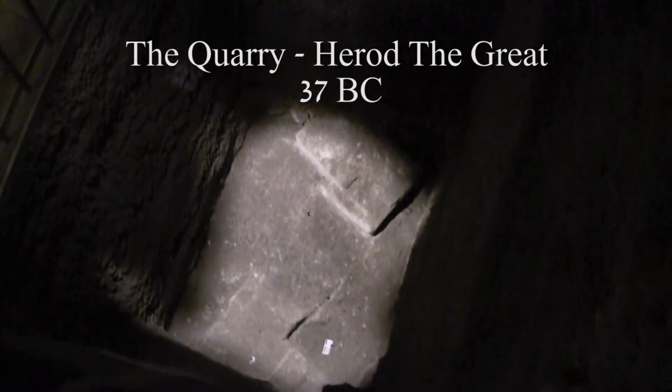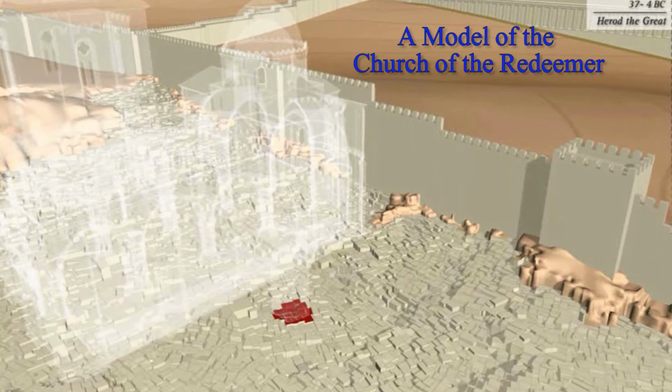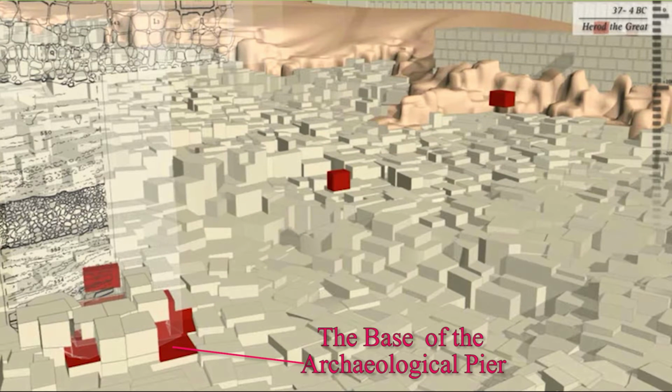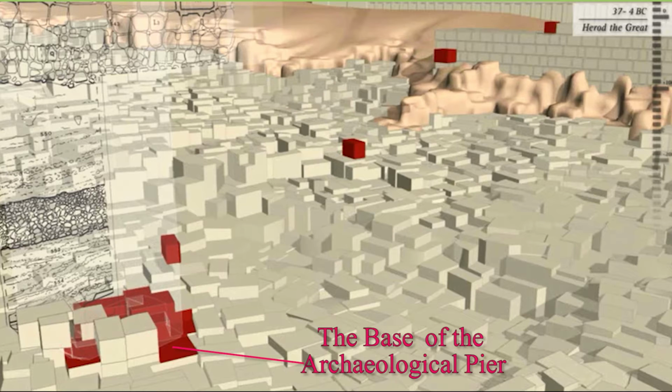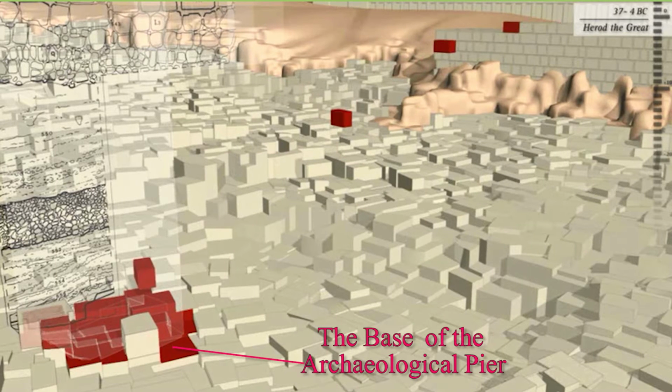The first thing to see is an archaeological pier that exposes layers of land from different periods. The deepest point, 14 meters, is a layer of worked surface which tells us that the area of the church was part of a huge quarry which was used for the construction of ancient Jerusalem and later on for the expansion of the city in the time of Herod the Great.